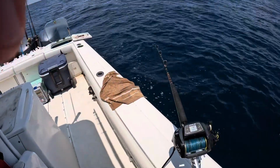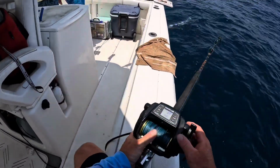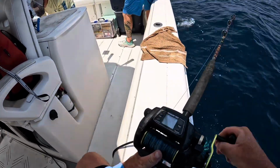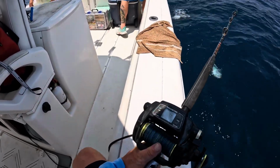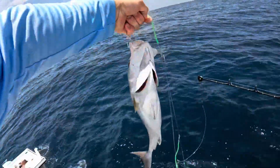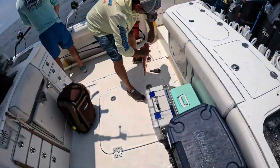All right, 40 feet. Let's see what we're working with here. Looks awful red snappery. No, we got an amberjack. Pretty fish, but they are not in season and he's a little small, so going back down.